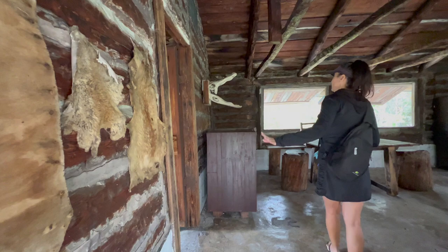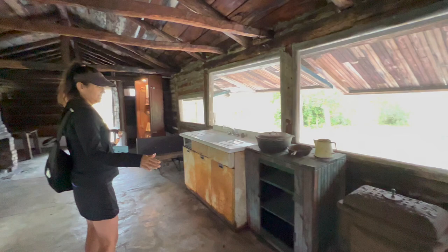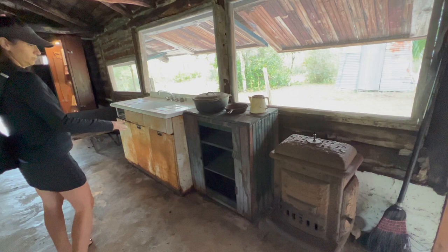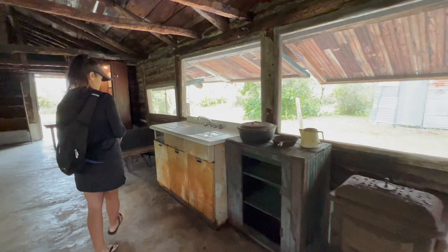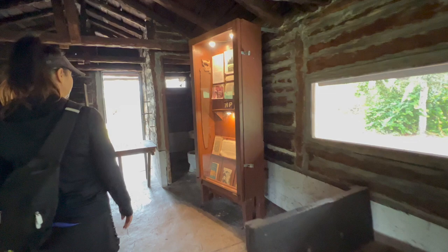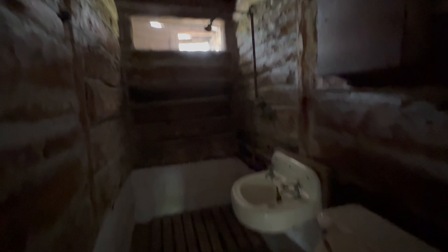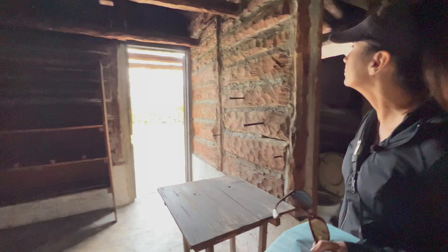There's some animal pelts on the wall. Big alligator mouth mounted there. So this is what looks like the kitchen area. Check out the old stove. Little kitchen cabinet, counter, old cookware. Sink area. Bathroom over there. Check out the old fireplace.